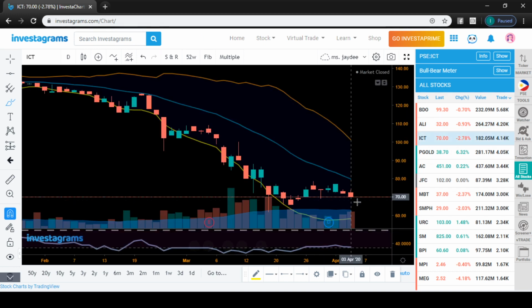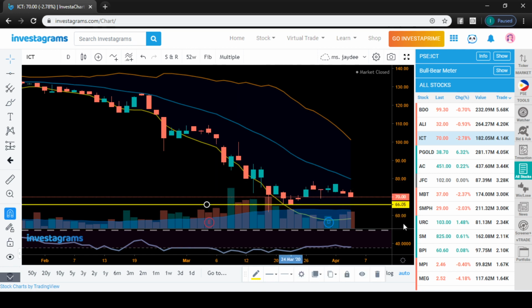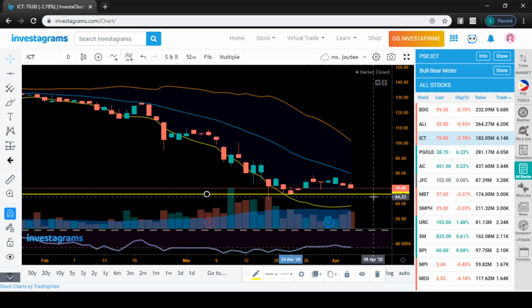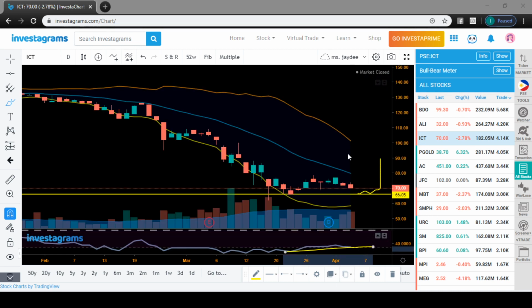ICT is also giving us weakness here, and I want us to take a look at this level. It might reach 66, and once it reaches that level, let's find out if we have some stabilization before it goes up. The reason I said we should look forward to this level first is that your RSI is already showing some upward movement.